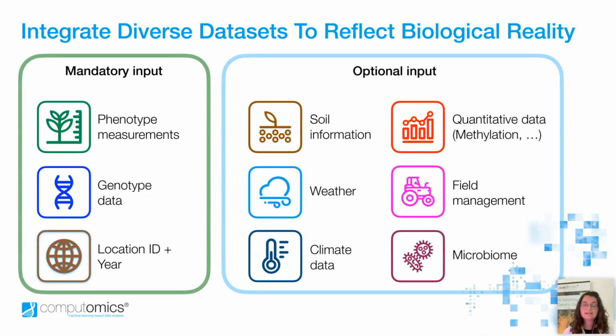However, you can add all these additional data types to machine learning very easily. Some of them describe the environment more precisely, like soil information, weather information, other types of climate data. We can include quantitative data like methylation and transcriptomic data to actually describe what happens in the plants. We can add field management data as a human-made environmental variable, and even microbiome data describing the interaction between the microbiome and your plants in the rhizosphere, for example. And in the future, many more data types are possible to include very easily.